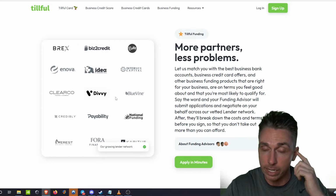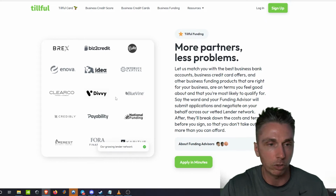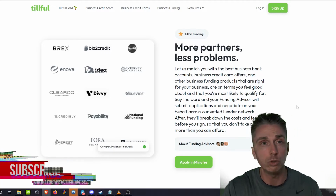So a lot of, like I said, the kind of newer fintechs like Divvy, Brex, Idea Financing is more traditional, but some of these other ones. And I think there's even more than this. All right, so that was number 2, Tillful.